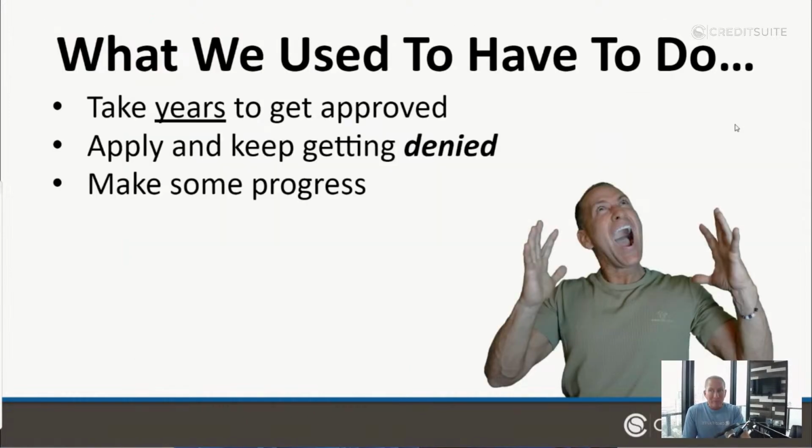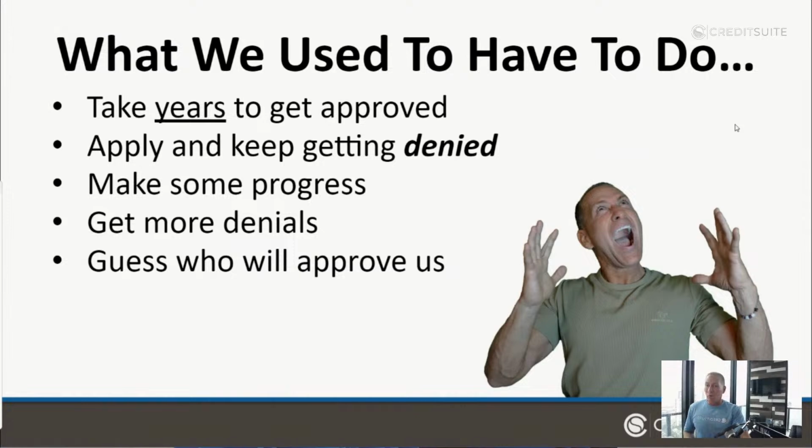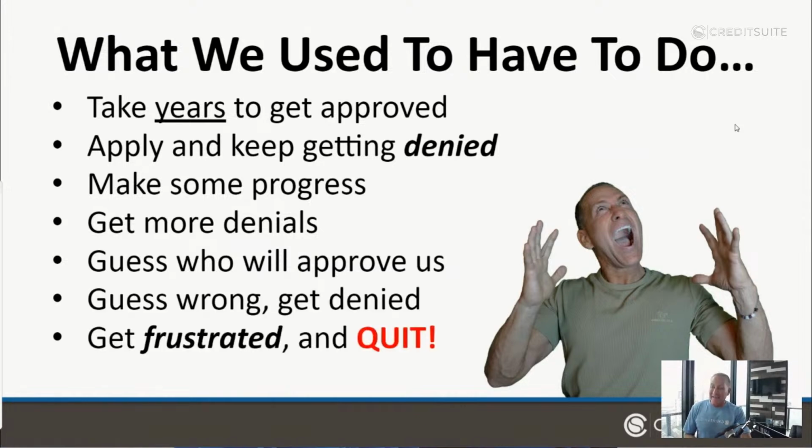So now you get rid of taking years to get approvals. You get rid of applying and getting denied. You get rid of making a little bit of progress and then getting more denials and then trying to guess who's going to approve you and then getting it wrong and getting it denied again and getting frustrated and quitting. This is the process that most people go through when they don't know what I'm teaching you right now.